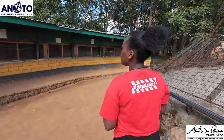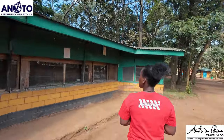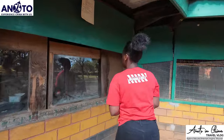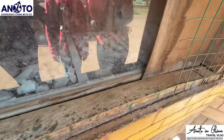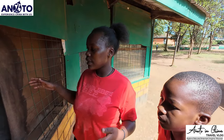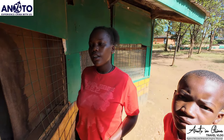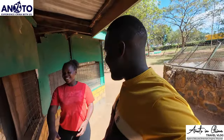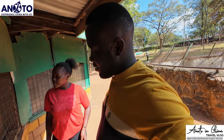Okay, nice. And now we are going to the venomous snakes. Over here. Here we have a puff adder. Puff adders always puff. They are mostly found in dense forest, like Kakamega forest, and also in highland places. They burrow inside the sand. Also in semi-desert, like the Pokot region.